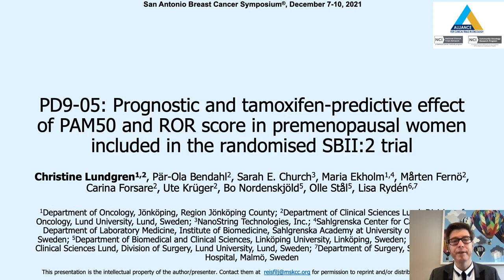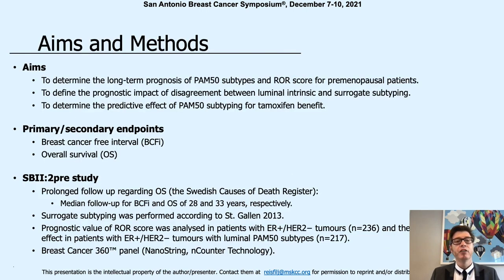The third poster focuses on the prognostic and tamoxifen predictive effect of PAM50 subtyping and ROR score in the randomized SBII trial. The aims of this study were to determine the long-term prognosis of PAM50 subtypes and ROR scores for premenopausal patients, to define the prognostic impact of the disagreement between PAM50 subtyping and the intrinsic subtypes as defined by immunohistochemical surrogate markers using the St. Gallen criteria, and to determine the predictive effect of PAM50 subtyping for tamoxifen benefit.